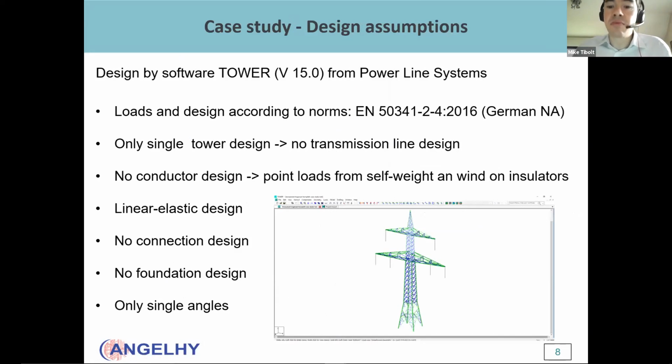This geometry was then implemented in the design software Tower in version 15 from the company Powerline Systems, which allows you to calculate the whole line or only the tower. And here we took only the tower. You can see here on the picture the implemented tower geometry in the software Tower.